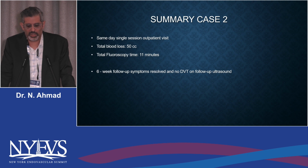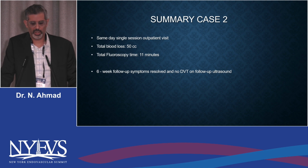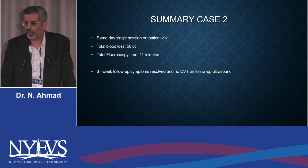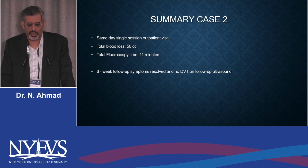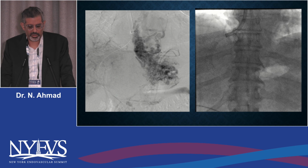And this case in particular, which was the biggest highlight for me, was that it was literally about 45 minutes to an hour of room time. Fluoro time was 11 minutes. And we're getting these patients in and out, not having to admit them to the ICU. I think that's the real advantage. You're going to hear about the ClotTriever and all these other devices today. I think that's the real advantage of the devices today, that it's really changed the landscape of how we're managing these patients, not just in the hospital. So I know we're in a DVT talk, but I just wanted to give some highlights.